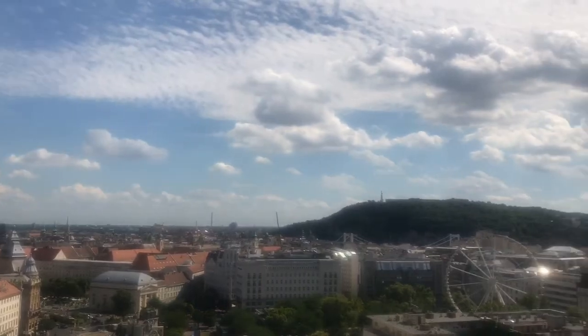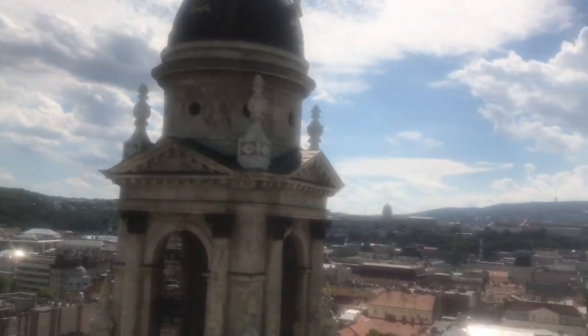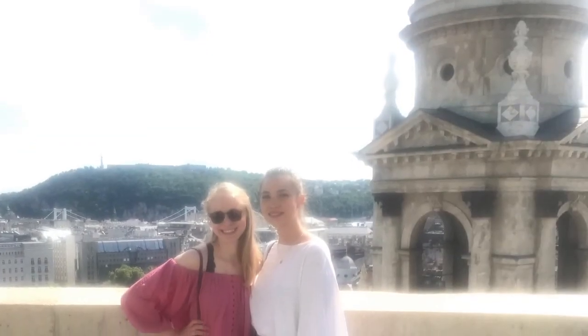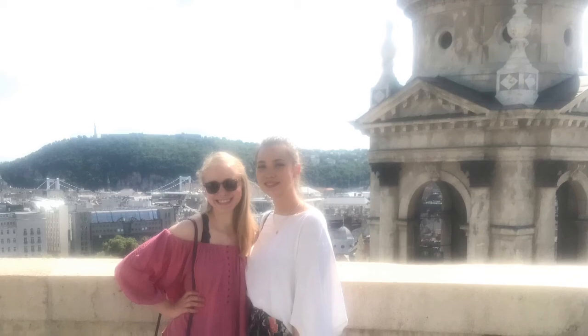The next day, I went with my host sister and her friend back to St. Stephen's Basilica, and we went to the rooftop this time to get another view of the city and take a few pictures.